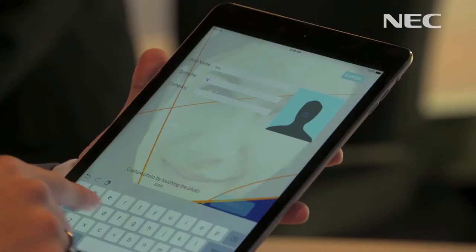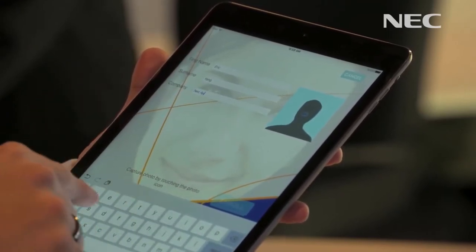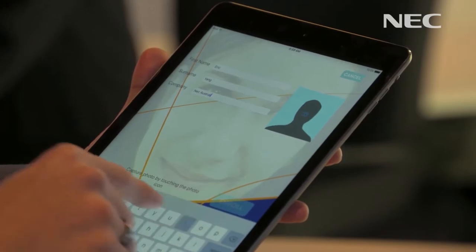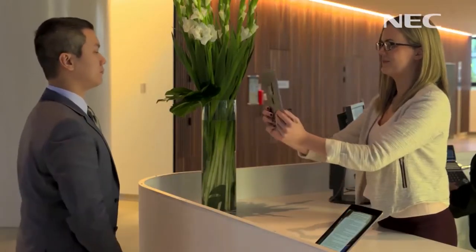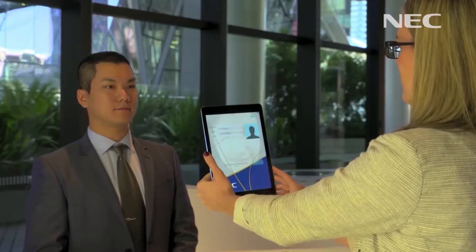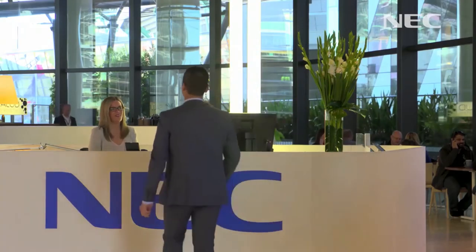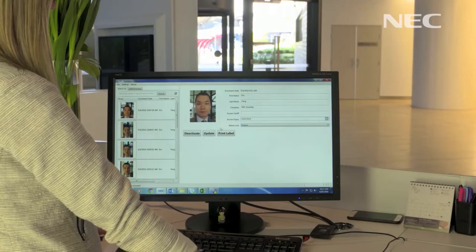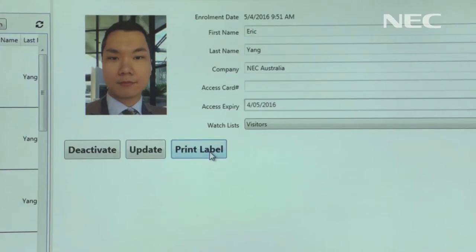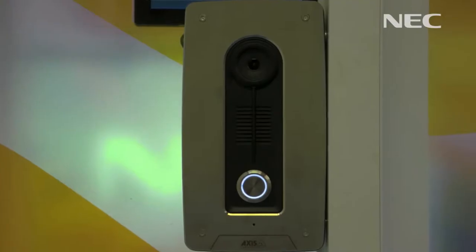So as they approach our receptionists, if they are known, our receptionists can greet them by name. If they're not known, our receptionists will see that on their screen, and our reception staff can then direct them to register. For a second-time visitor, that is a much cleaner process. They just walk up to the desk, a receptionist can see who they are, recognise them, badge is printed, and they're off. And more importantly, it's a greeting by name.